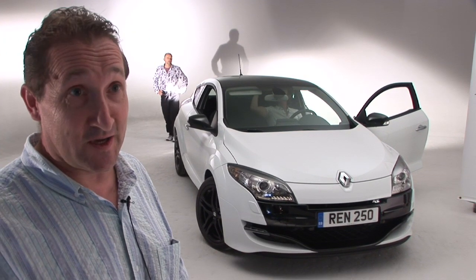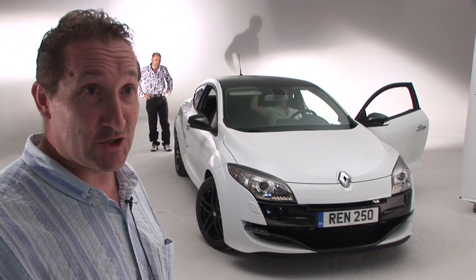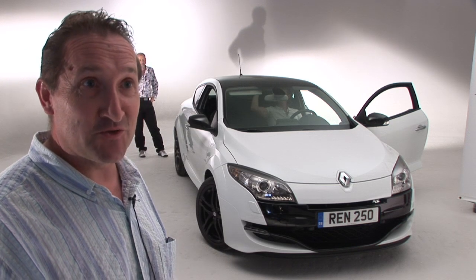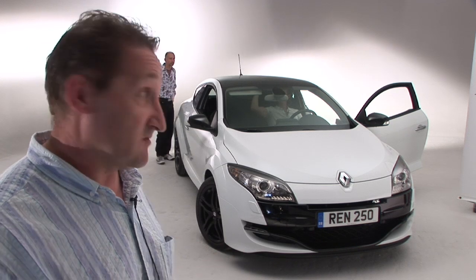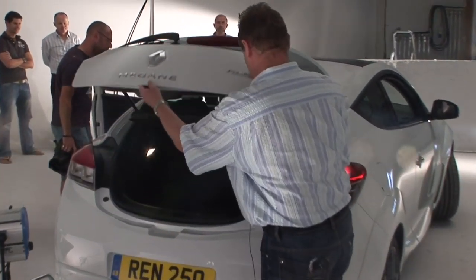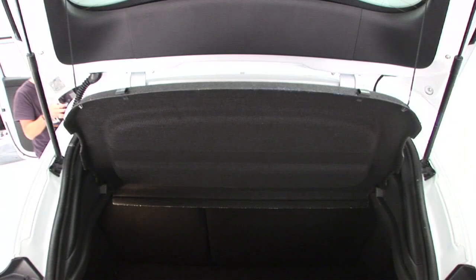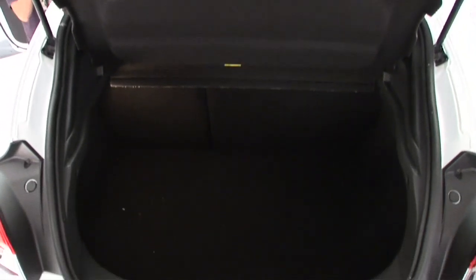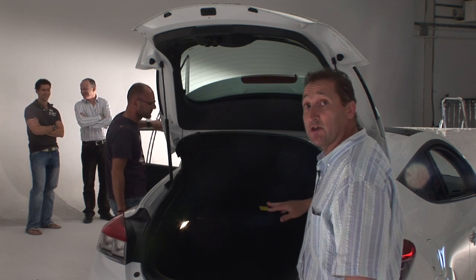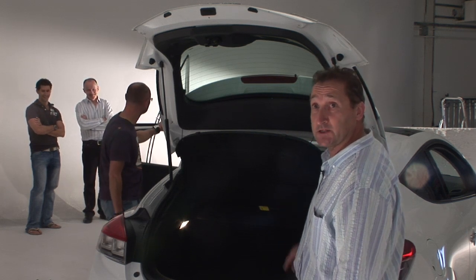What I really like about it is the stylish lines. It really looks like a car that needs to be driven. What I like really is the car from the front, and it looks just as good at the back as well. What I like is the fact that it's got a really deep boot in it, as well as the split rear seats, where you can get even more load space in.